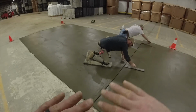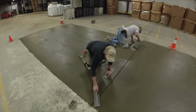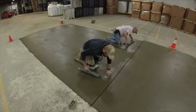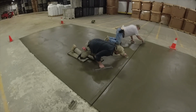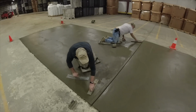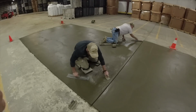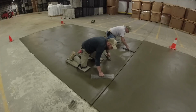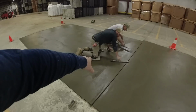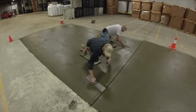We have a lot of different pitches going on here, and if this was bigger, we would have brought a power trowel, but it's really not a big area. It's only about 800 square feet, so we don't need a power trowel just for that. The sliders are nice. You can just crawl backwards on the concrete. You don't have to stand up and move your knee boards.